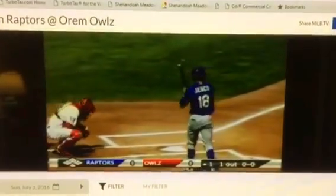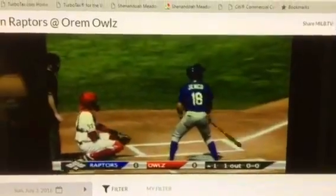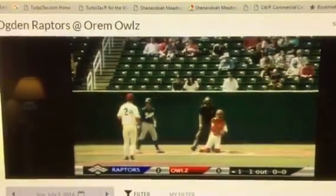He's getting things going again after a good night last night here in Orem. He went 2 for 3 with a double. His average is up to .313 now. This only in his 5th game. Left-handed hitter again. First pitch from Glazer, missed low and outside. That's ball one.